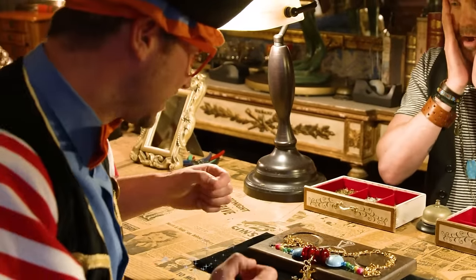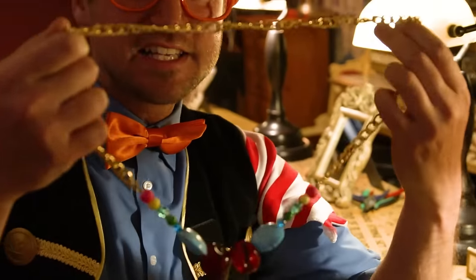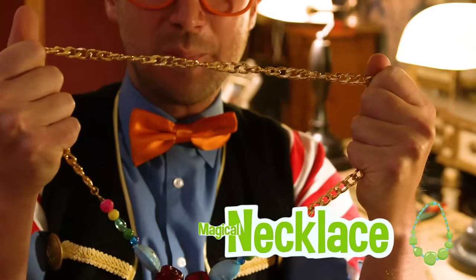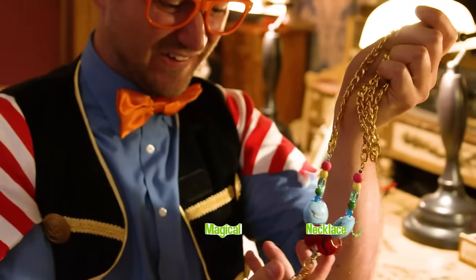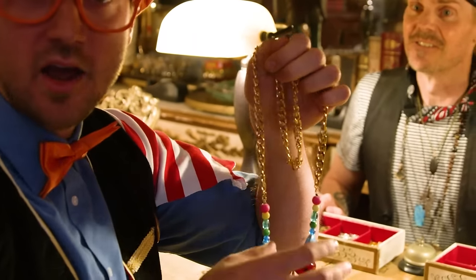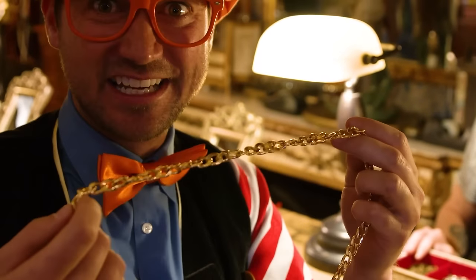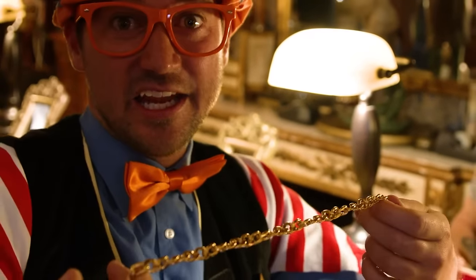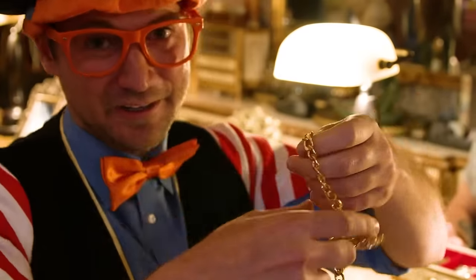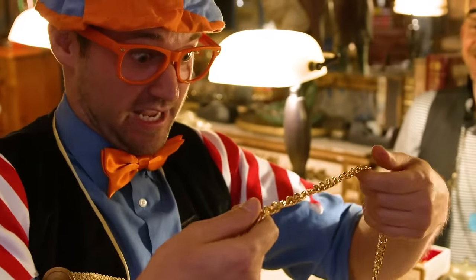Whoa! Look at that. Wow. Oh, wow. It's a necklace with magical powers. So cool. Blippi, I want you to try it on. Try it on? It has magical powers. I wonder what it's gonna do. All right, here we go. Oh, gotta take off this hat first. Okay, here we go.